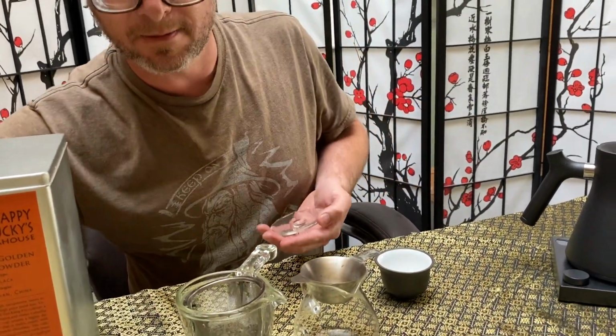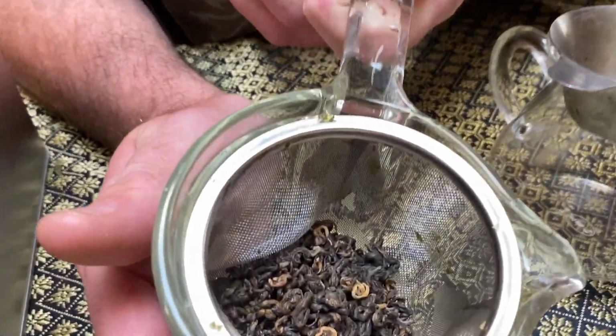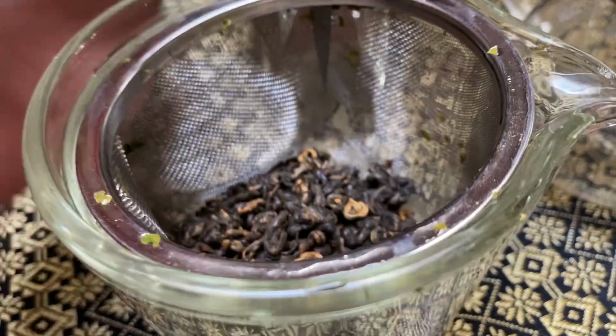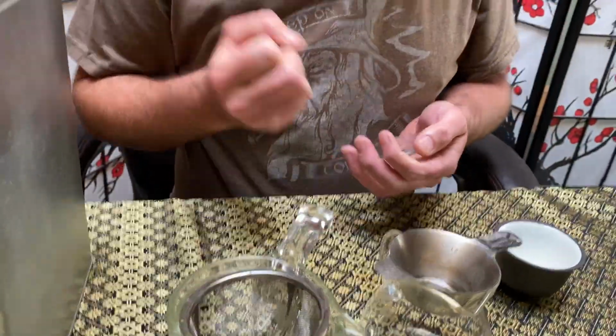This is a better cut than most. As you can see, the little touches of gold in there, indicative of being high on the plant for its plucking. And then you can see by how little sediment there is that it's really full pieces that have been treated and plucked with care.